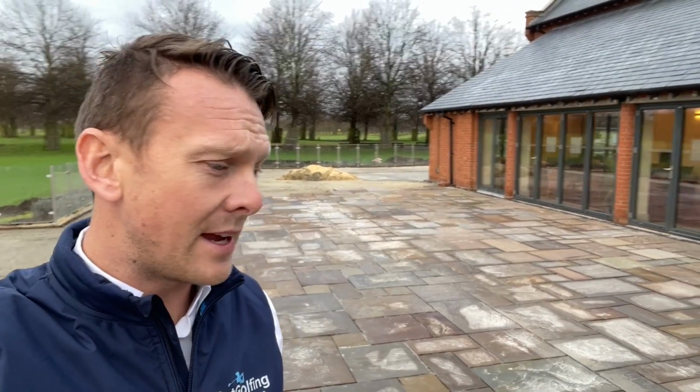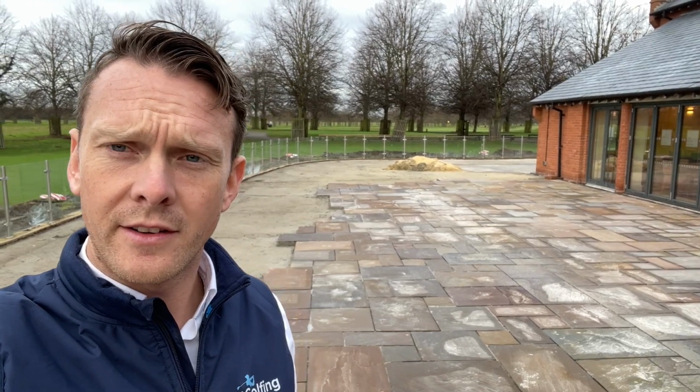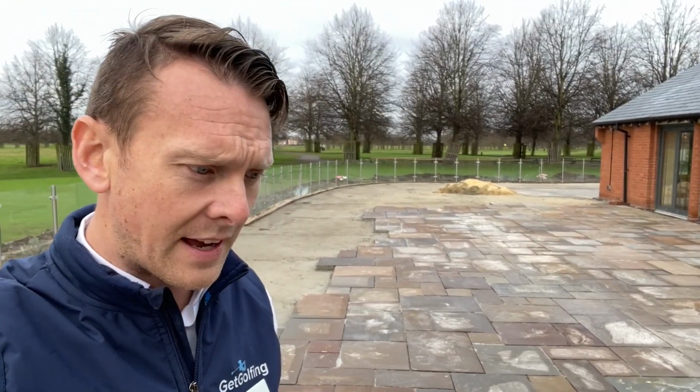Just over on the patio now, as you can see, a lot of work's taken place over here as well. Guys had a few challenges throughout December, as we all did with the snow and the very cold temperatures. And they're going to be back in the next couple of days to continue this. And it shouldn't be too long before we get this work all nice and completed.